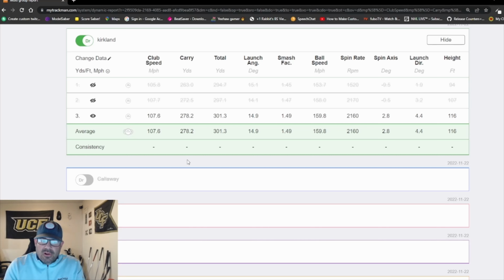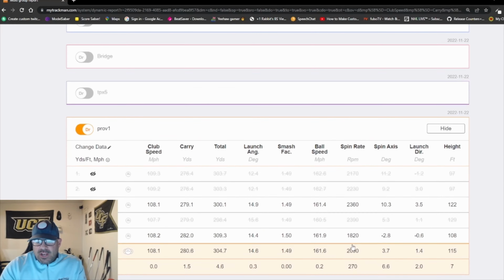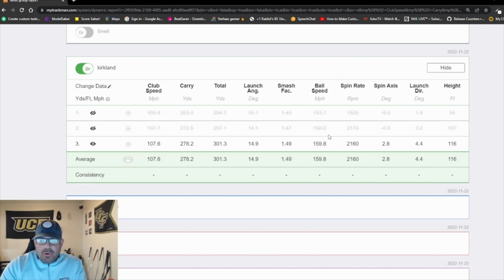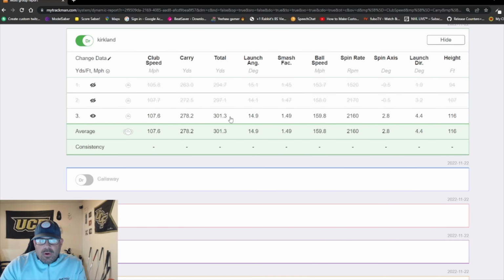They're both premier balls. But the cool thing about this one is that the spin rate matched up, 2090, 2160. Ball speed came off. Smash factor on this matches up perfectly to the Pro V1. So Kirkland, from a distance standpoint, I've played the Kirkland before on a few courses. Already knew it was going to match up.